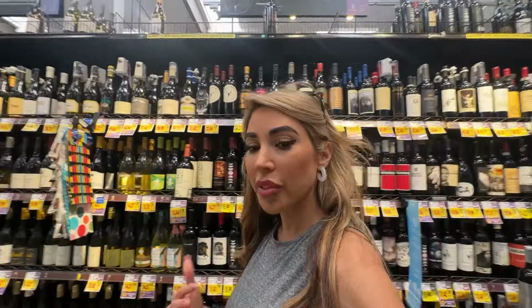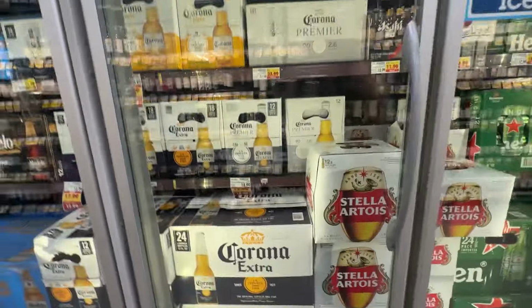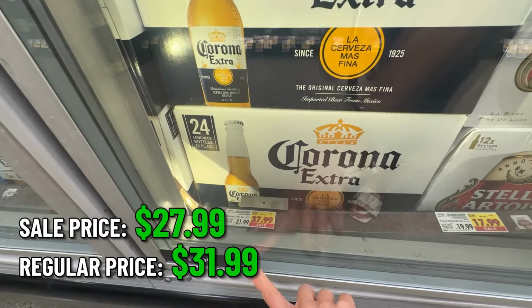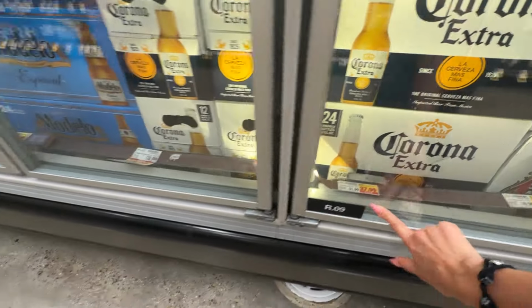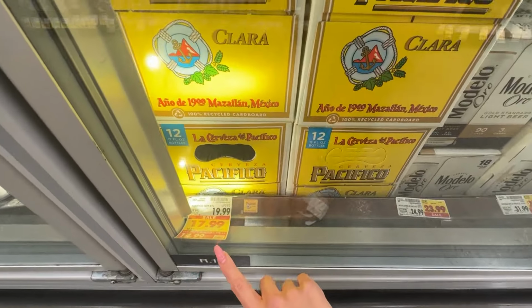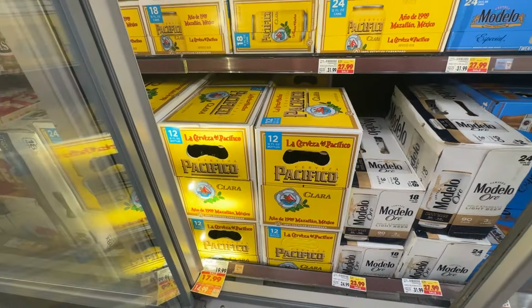So here in San Diego, we love imported beer. So we're gonna take a look at Corona, the Mexican beer here. The Corona 24 pack is $27.99. It's on sale. Normally it's around $31.99. But if we compare it to Pacifico, which is another very popular imported brand, it looks like it's much cheaper here. It's $19.99, but it's on sale for $17.99. This is a very, very popular brand, very comparable to the Corona.